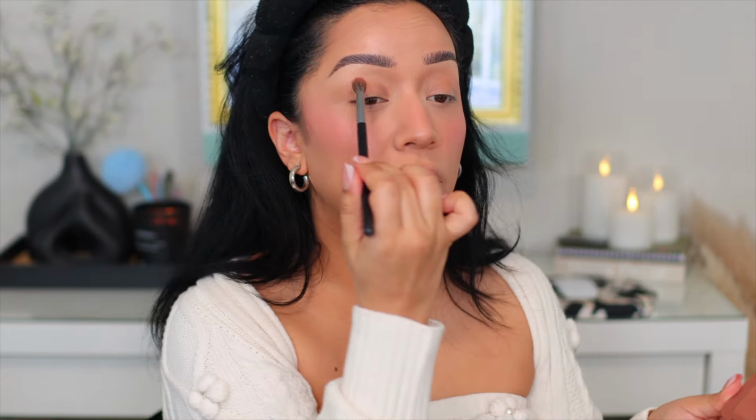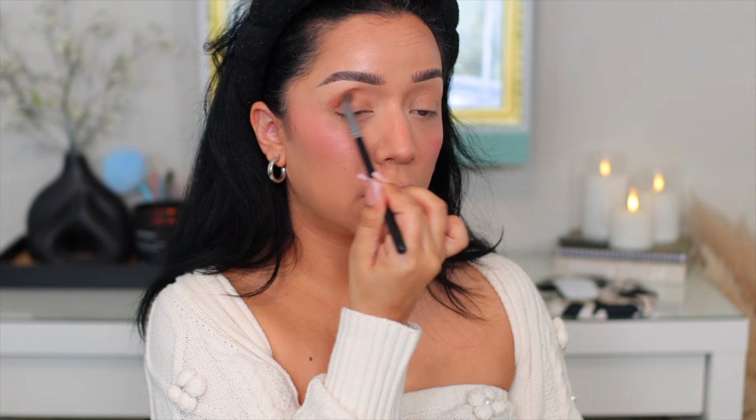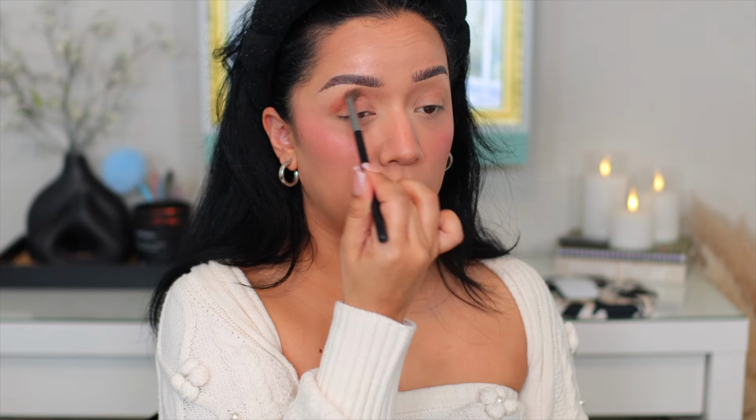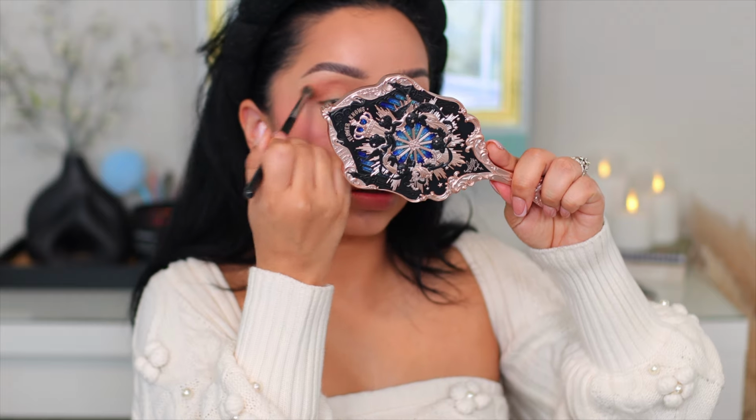For the eyes, I'm going to go in with a little bit of bronzer. I'm just going to use my NYX Butter Bronzer. And I'm going to lay that on my crease. Just blending that with a big fluffy brush. Let's go in with this one, the Clean Eye Color Sunrise Beam Eyeshadow Stick. So I'm going to do a little swatch for you guys.